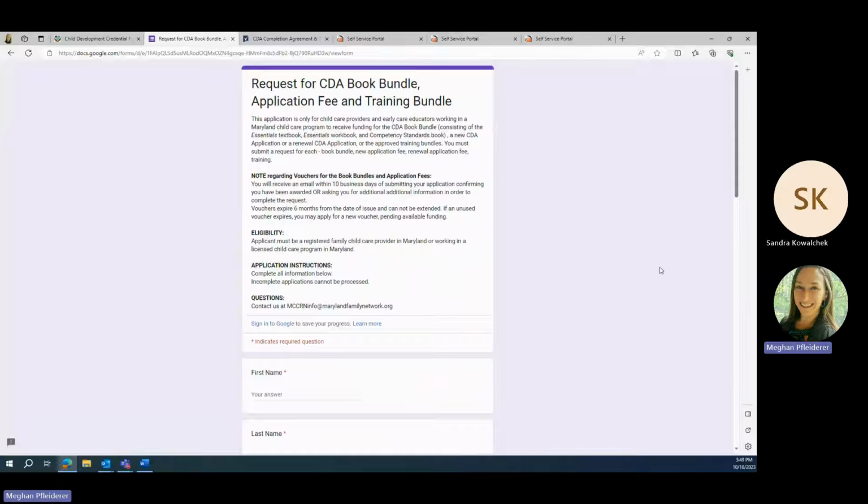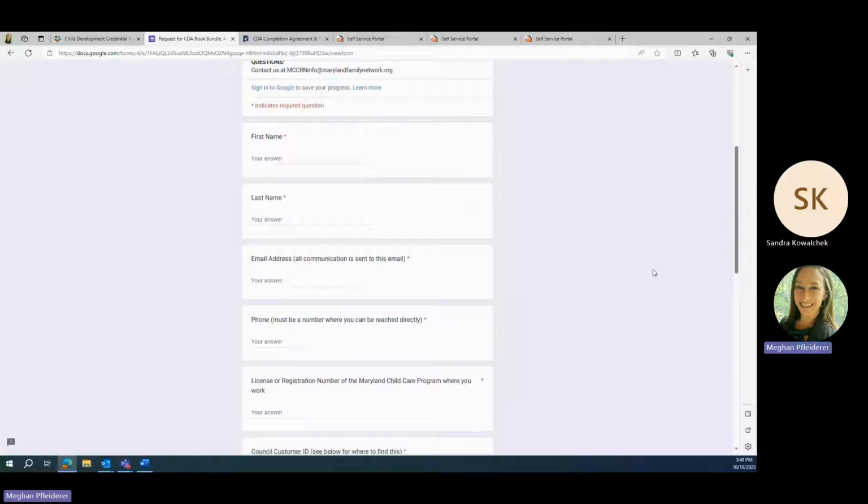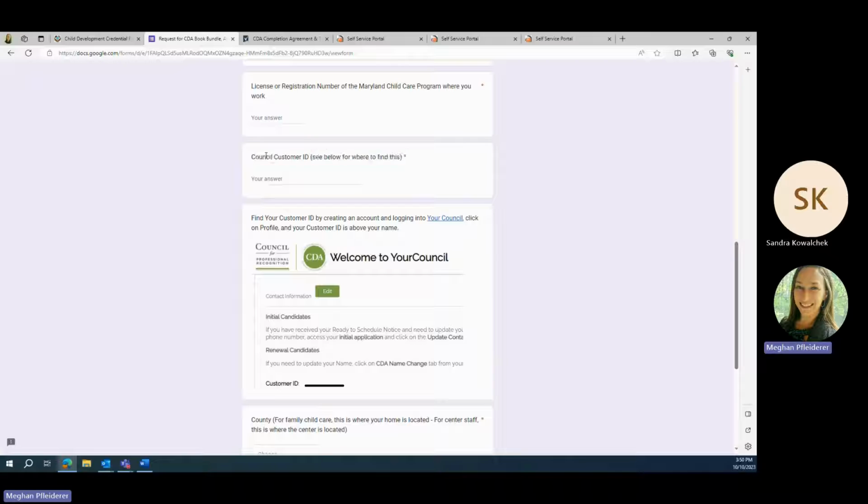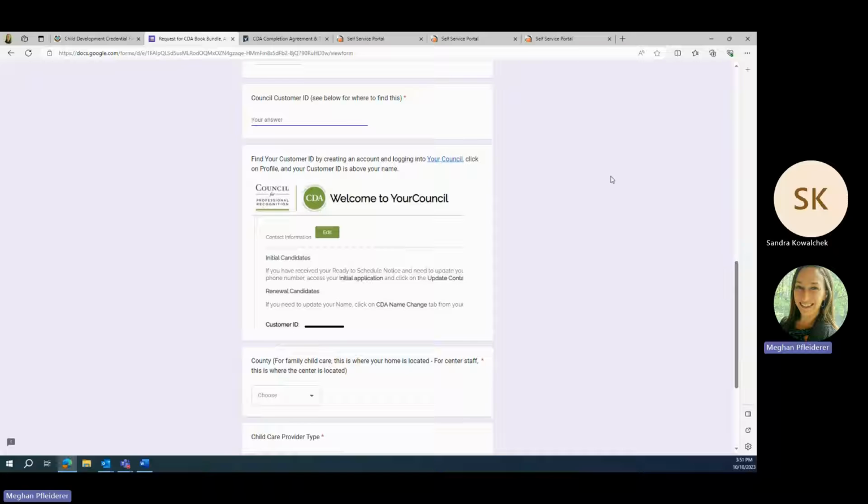And note, this form is pretty short and sweet. First name, last name, email address, phone. Make sure that you have your license number or your registration number for where you're working. Your council customer ID is here. And Maryland Family Network is awesome, and they actually provided you directions on how to find your council customer ID. Ultimately, you create an account, and once you're in your council account, you'll go to your profile, and your customer ID will be on the left-hand side of the page for you so that you can enter that into this form. So those are the two big pieces of information that sometimes hold up the process. Your approved license number that is verified by Maryland Family Network and your council customer ID. They need that because they're going to be issuing textbook vouchers for you so that you can have textbooks along with your training.